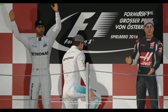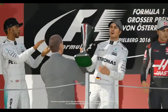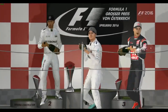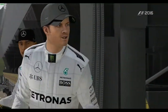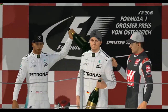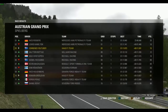But anyway, Rosberg climbs onto the top step of the podium. You can see my driver in 3rd place there, hopefully celebrating his podium. And Rosberg holds up the trophy in celebration as he sprays the champagne. Now Rosberg decides to spray it all with me because he's happy with me getting 3rd place. Hamilton is 2nd, and then me in 3rd there. So we are sharing the champagne together. And yeah, that was a very decent race in this Austrian Grand Prix.